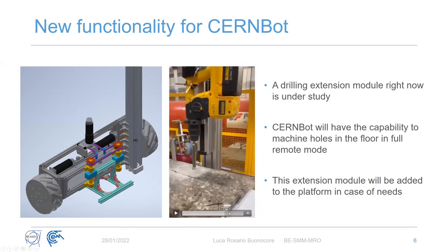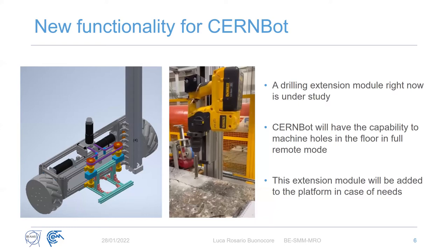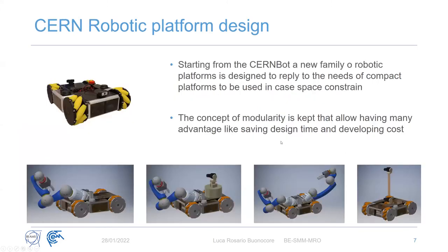And this is another module that we can attach to the robot. It avoids designing a new platform from scratch. This is really important for saving time, and also for saving money. Starting from the knowledge of the big brother, let's call it this, we develop a new platform.